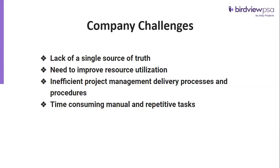The third point they had issues with was the inefficient project management delivery processes and procedures. Prior to the implementation of Birdview, there was a team of project accountants who manually compiled static data and Excel-based reports from multiple different systems. This was a very labor-intensive process. And as a result of this, the team had version control issues, as well as the manual burden of maintaining that data each month. So it often lagged, sometimes by a minimum of a couple of weeks. And so it was difficult to create portfolio level reports or summarize the data across the entire enterprise. So they needed a solution for that.